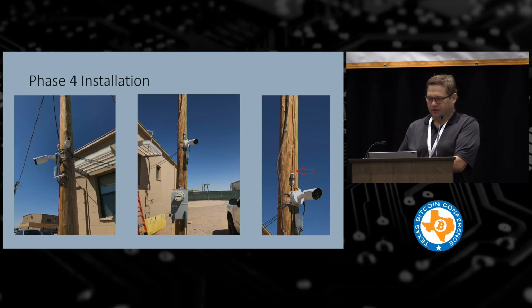So after the visit, we went back, created a sort of an installation list and a plan, assembled all the hardware in the office in a separate environment with its own internet connection and everything. And it was brought up, and we verified that it works. Then it was all packaged up, and we took it with us on a subsequent trip to this location. And then we were given a couple of places where we installed the equipment.